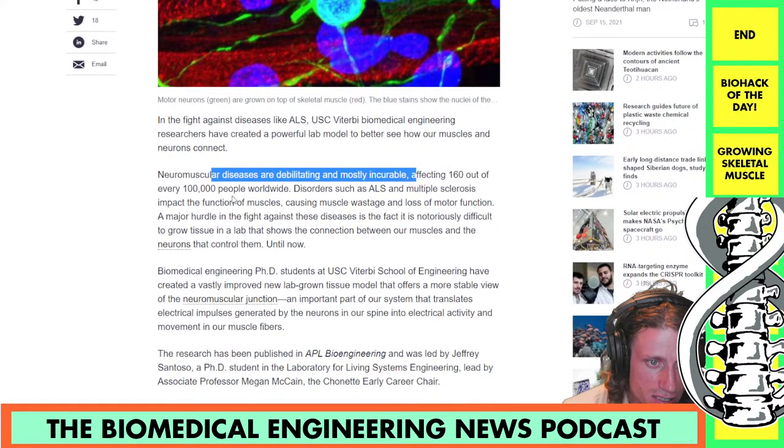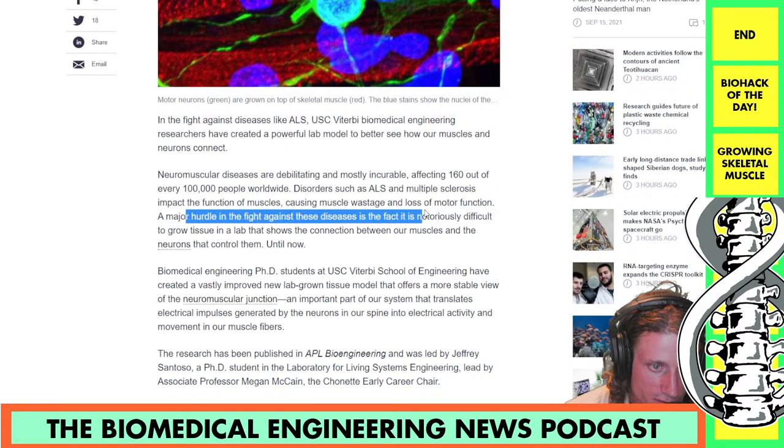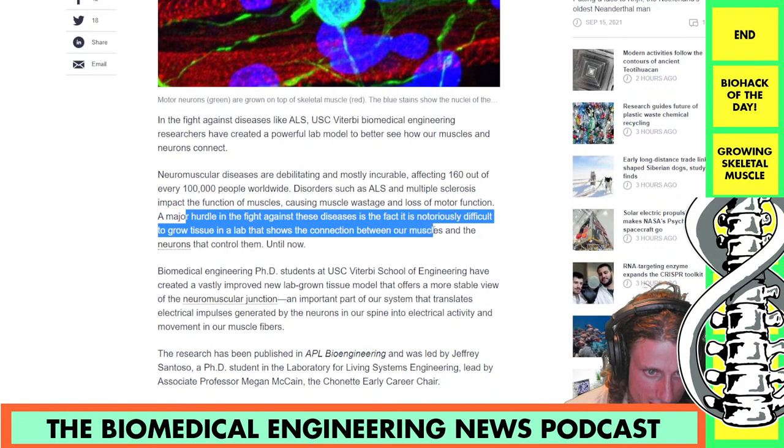Neuromuscular diseases are debilitating and mostly incurable, affecting 160 out of 100,000 people worldwide. Disorders such as ALS and multiple sclerosis impact the function of muscles, causing muscle wastage and loss of motor function. A major hurdle in the fight against these diseases is the fact that it is notoriously difficult to grow tissue in a lab that shows the connection between our muscles and the neurons that control them.